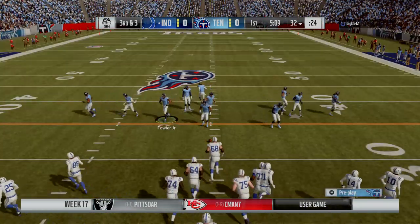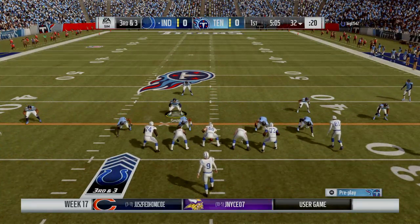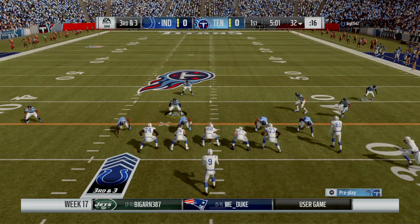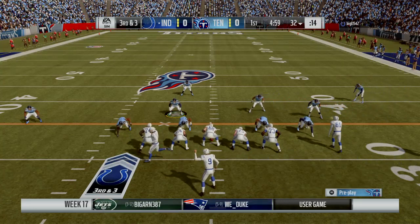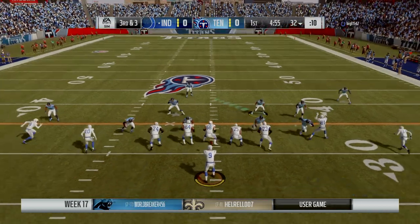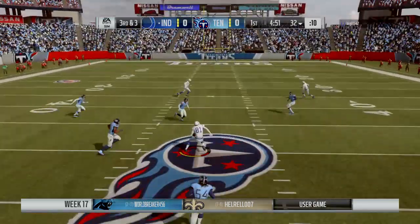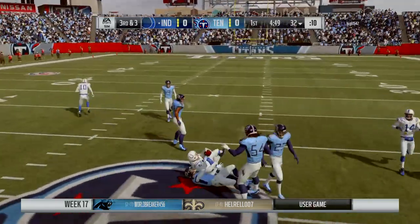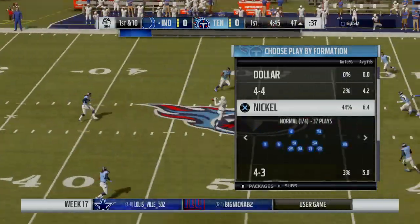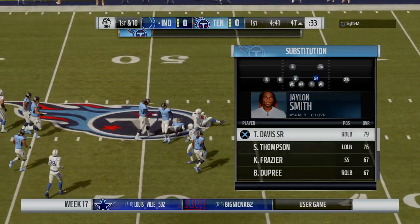Third play of this opening drive as they're looking at a 3rd and 3. From the gun, here's Stafford. And it's complete. Hooper. And he'll be taken down, but not before he gets into enemy territory. The 21 yards there as they convert on 3rd.